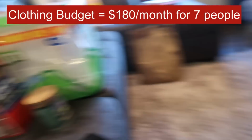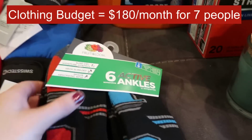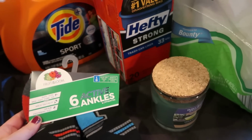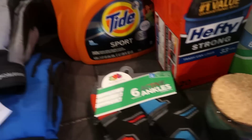He is just a big, tall boy, and so it just seems like he is growing and growing and growing, and everything. He either has the knees blown out. Anyway, you guys know, if you've had boys, that is just what happens. And so he needed some socks. And so I did get these, let's see, Fruit of the Loom from Walmart. These are the 6 active ankles. All right, so pick those up.